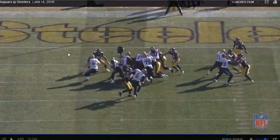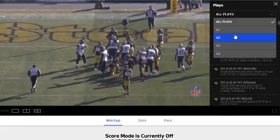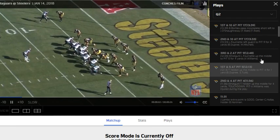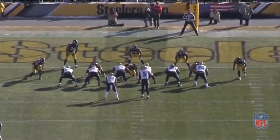So again, just not playing the run well. Guys not getting off their blocks. Vince Williams saves it here, but just another example, coming across on the fly. And yeah, they score 2 plays later. So we'll show that, I guess, because why not? We'll show it once or twice.